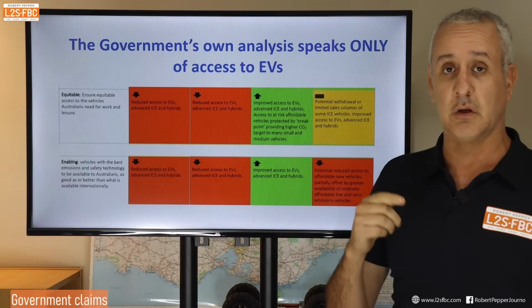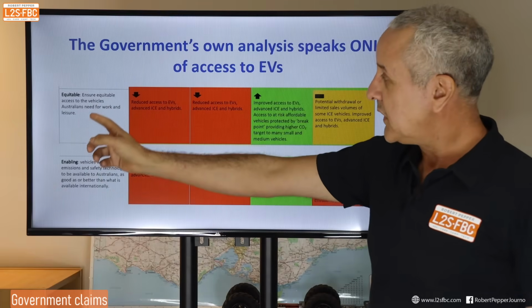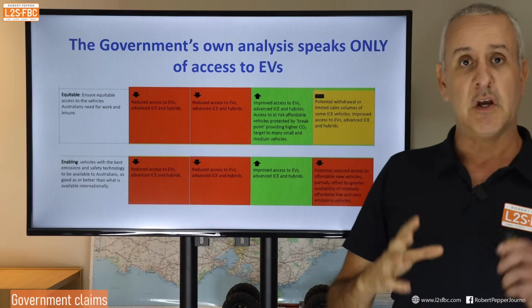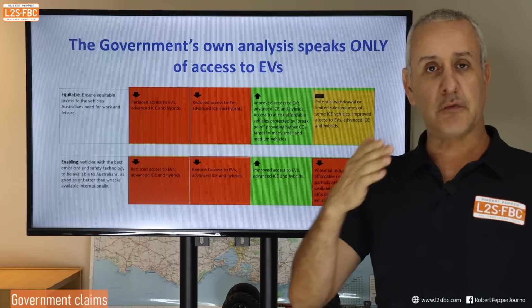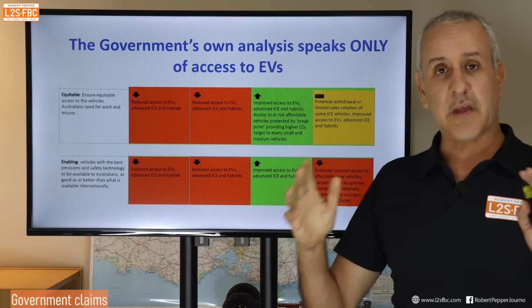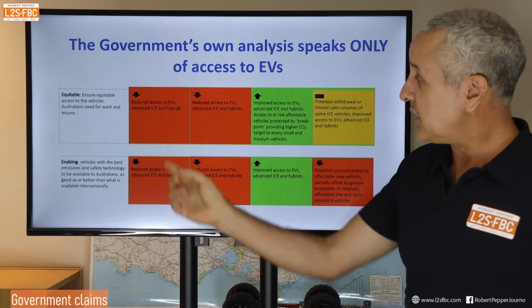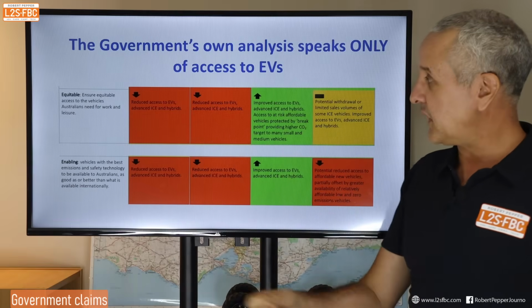I draw your attention to what they say here. They say, one of the principles is ensure equitable access to the vehicles Australians need for work and leisure. So in other words, all Australians have a need for different types of vehicles, let's make sure they can get those vehicles. I'm on board with that. That is beautiful. I love it. Absolute tick. But this is the analysis of the four options that they had at the time. Let's see what it says.